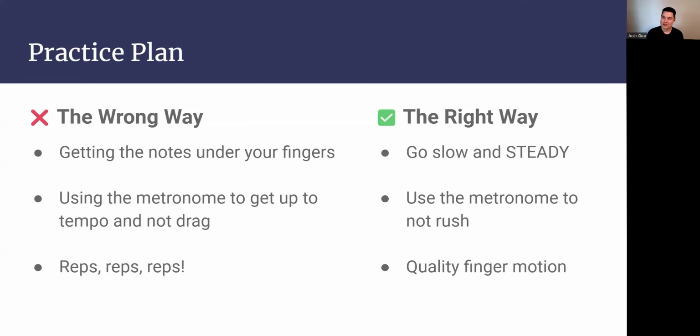This I talked about in one of the emails is actually kind of silly because you already know how to play the notes. If you know how to play the chromatic scale, you know how to play all of the notes. And yes, they're going to be in a little bit different order, so you have to find that unique order to the notes. But the idea of getting the notes under your fingers, I think, is sort of a misnomer and actually not a productive way to practice at all.